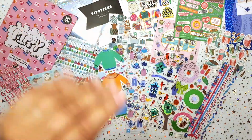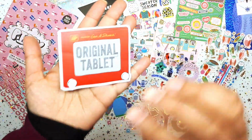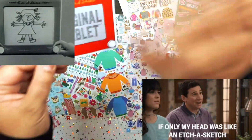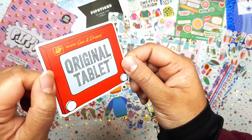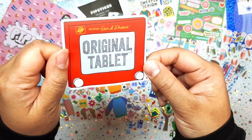Anyways, oh, wait. Look at this, by the way. We get a die cut. You guys, I'm so stoked. I've always loved an Etch-a-Sketch. I suck at it. But I can't wait to put this on my magnetic wall. I'm going to put a little magnet and have it there. The original tablet. There you go. And it says Etch-a-Sketch. Magical Etch-a-Sketch. I love this. Freaking love it.